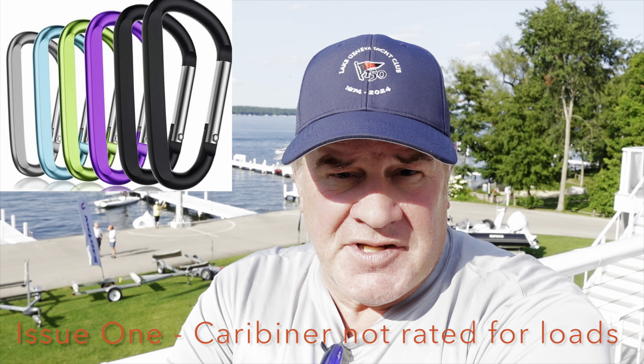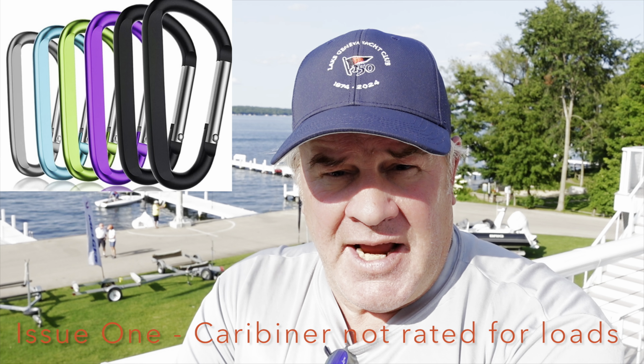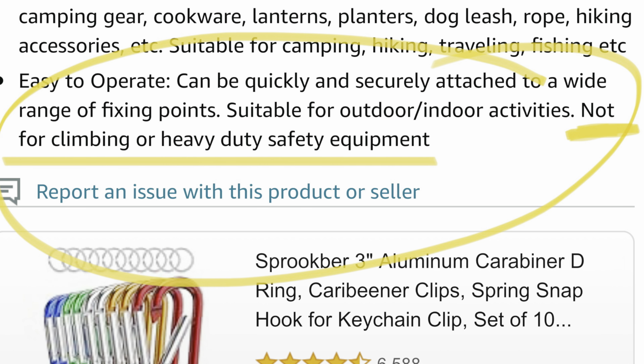The first issue is that the carabiner, which he has the bowline tied around, which clips into the sailing vest, is not rated. There's no rating whatsoever. As a matter of fact, if you look up these carabiners, you can see that they are not rated whatsoever for safety.